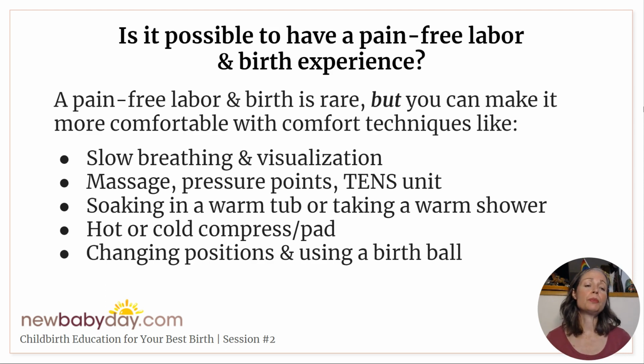Changing positions and using a birth ball are so incredibly important. If you remember back to the first class, at the very, very beginning, one of the things I brought up was that it's very important to move around, walk around, and not lie down while you are in labor. This is because you need to use gravity to your best advantage. Gravity is what's helping your baby move down. Gravity works with your uterus and with the baby that knows that it's time for it to be born. And when you're changing positions and moving around, you are helping that baby to rotate and get into position.